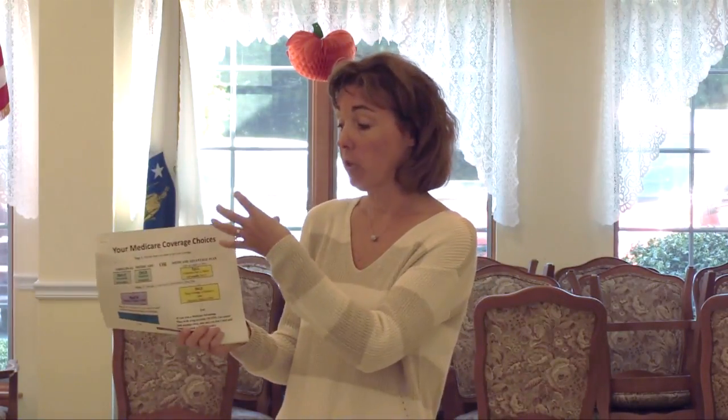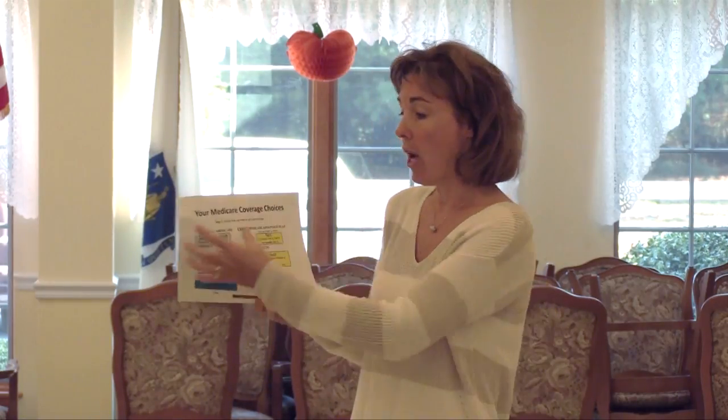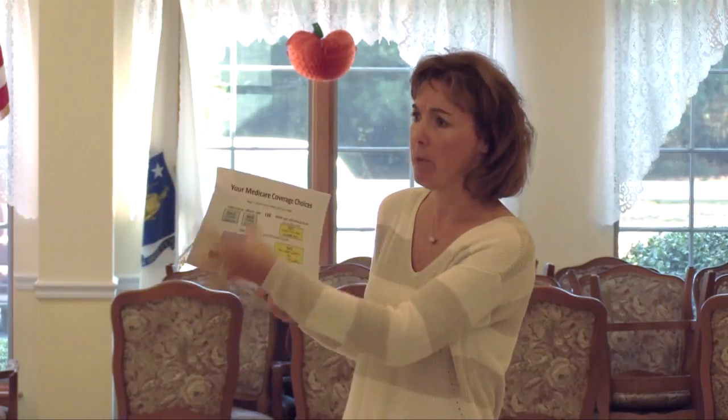Okay, so the next option, if you're not interested in that piece, is what's called the Medicare Advantage plans, which is Medicare Part C, and that's the yellow. You'll notice it's all one color because these are all-inclusive plans. On the other side, I'm talking about A, B, drugs, and a separate supplemental. These plans are your hospital, your medical, and your prescription coverage all wrapped together in one local plan.